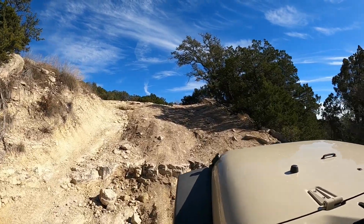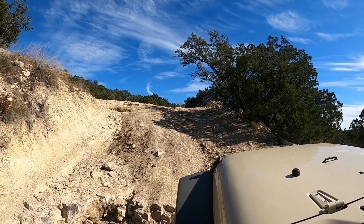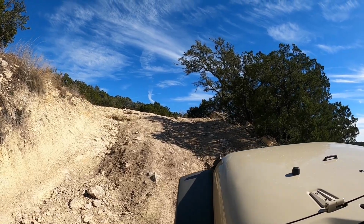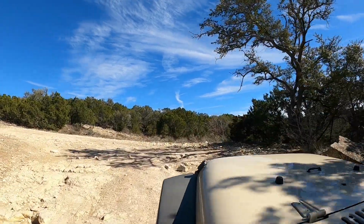This climb had me scared to death. I'm serious. First time I've ever encountered anything like this, so I was a little bit scared. No lie, especially when approaching these rocks. Way, way nervous about wrecking stuff.